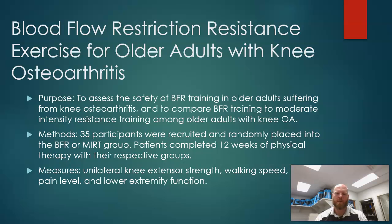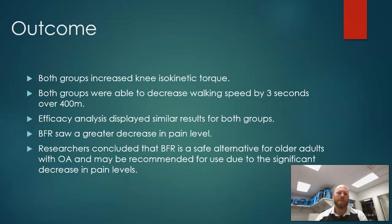To measure outcomes, clinicians studied the unilateral knee extensor strength, walking speed, current pain level, and lower extremity function. Pain level was assessed before and after interventions. Outcomes. Both groups increased knee isokinetic torque. Both groups were able to decrease their walking time by 3 seconds over a 400-meter walk. The efficacy analysis displayed similar results for both groups, but BFR did see a greater decrease in pain levels.